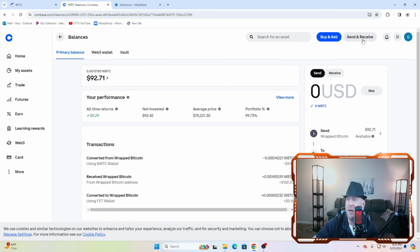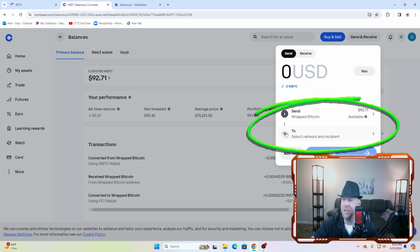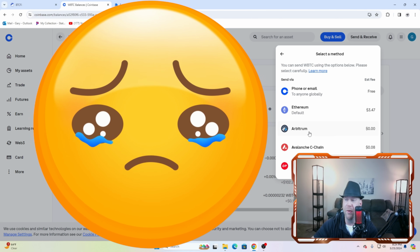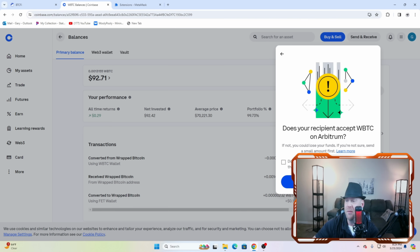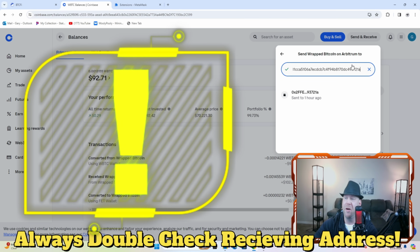Now to send that, you're going to come up here to the top right where it says send and receive, click that button, and it's right down here, right underneath the send. You see where it says to, it's going to have you select a network, and we're going to make sure we pick the right network, because if you send it to the wrong one, you will lose all your assets, and there is no fee if you send it to Arbitrum. So let's go ahead, and yes, it's supported, and now we're going to go ahead and paste the address that we're sending it to right there, and we're going to make sure that's right.